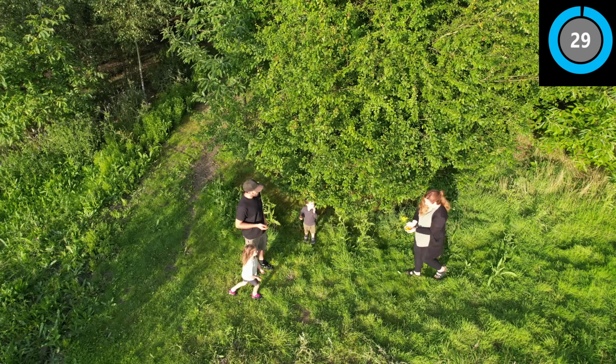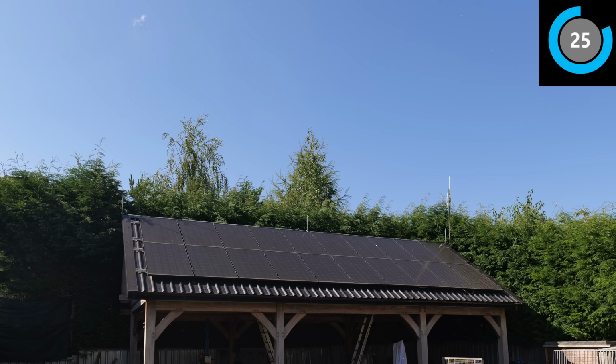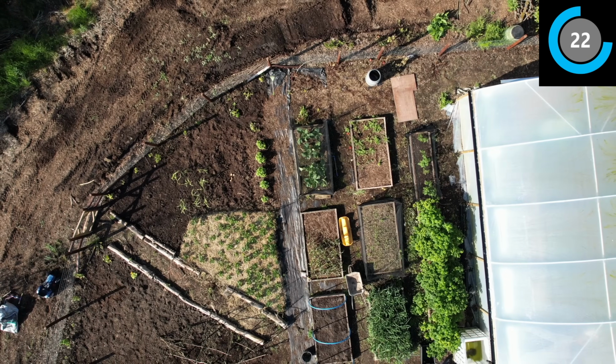Right. We are a family of 4, living off-grid in a woodland in Lincolnshire. Our electricity comes from solar panels. We collect and filter rainwater, and we grow a lot of our own food.